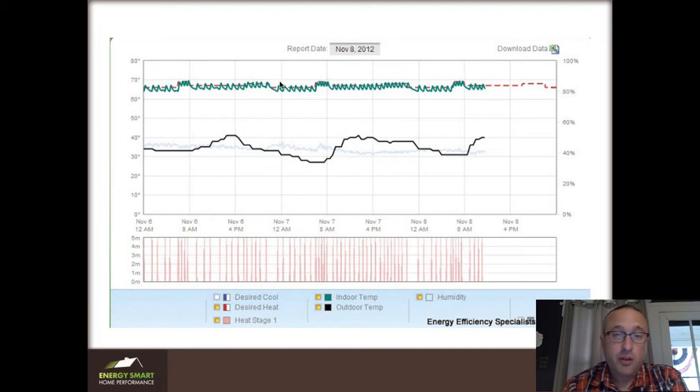And this is a friend of mine's house. It's actually one of his rentals. And you can see that the temperature goes up, down, up, down, just like I showed you a minute ago. Down here, this is equipment runtime. So whenever you see a red bar, that means the furnace turned on. You can see that it doesn't run very long anywhere. It just turns on and then turns off. And you can see every time it turns on, it jumps the temperature and then it falls back down.